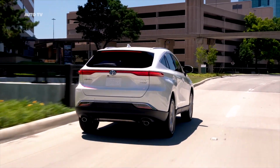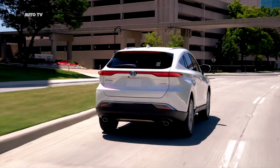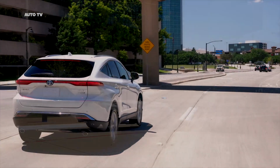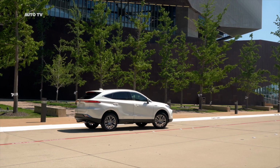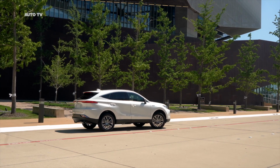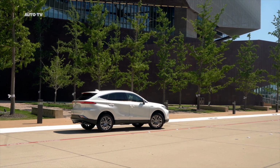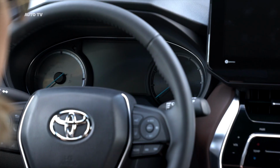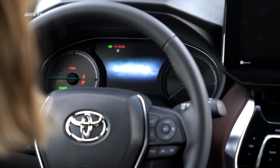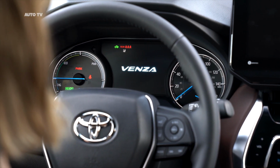Upscale finishes make their way to the Venza's interior as well. Our limited model wears super soft faux black leather on the door panels and dash, while interesting trapezoidal accenting trim adorns the armrest and portions of the center console. The front seats sport the same high-quality pleather with standard heating and ventilation, while the driver gets 8-way and the passenger gets 4-way power adjustability on the upscale limited model.